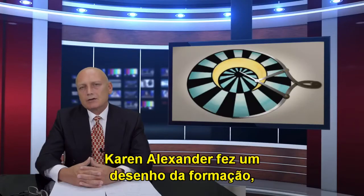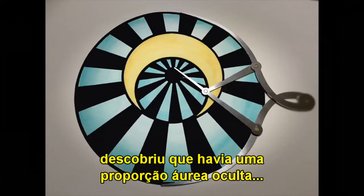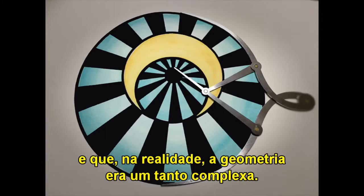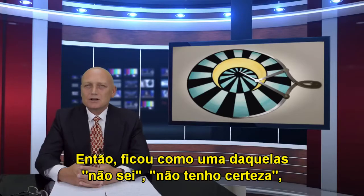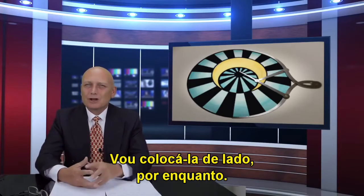But later, Karen Alexander drew up the formation and, to my surprise, found that there was a hidden golden ratio and that actually the geometry was quite complex. So it's one of those don't know, not sure, 50-50, could be, and I'll put it over to one side for now.